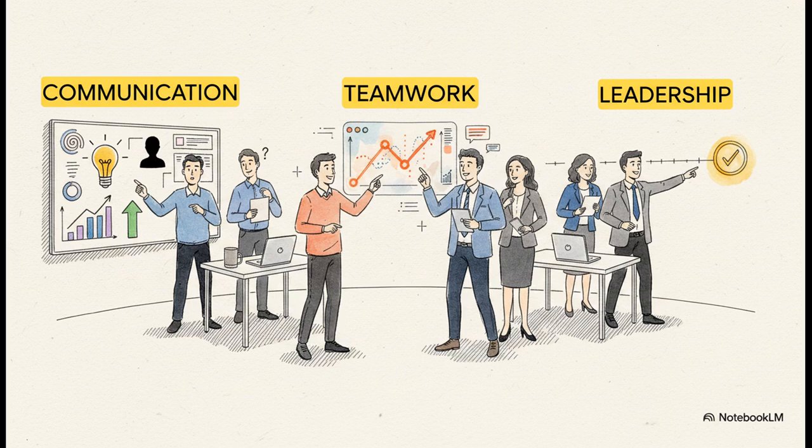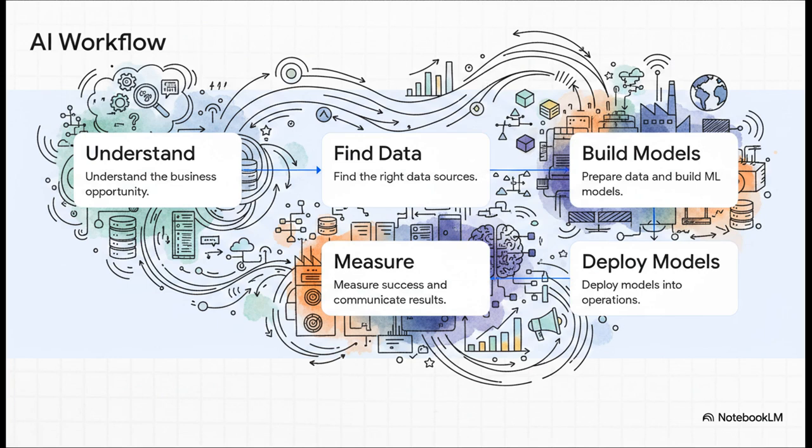They have to be incredible communicators, able to explain really complex ideas to people who don't have a background in stats. They need to be great at teamwork because they're always working with engineers and business leaders. And honestly, they need to be leaders themselves to drive a project from just an idea all the way to a real-world solution. And this workflow shows you their playbook.